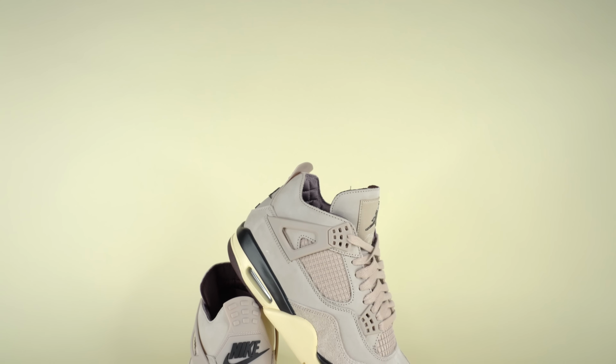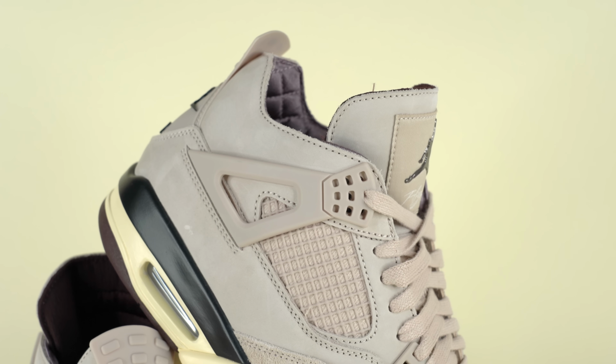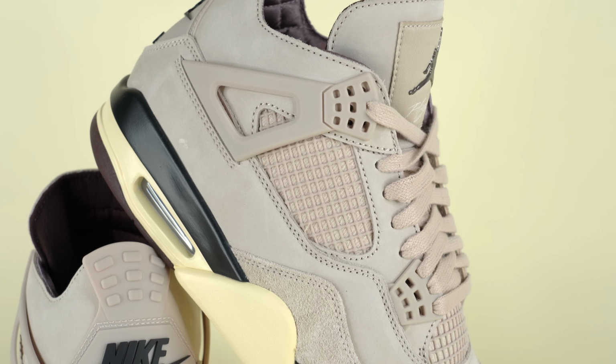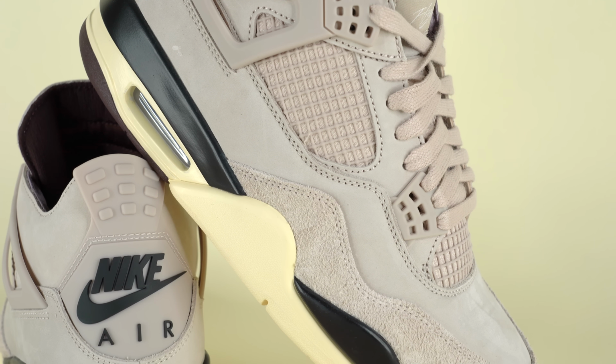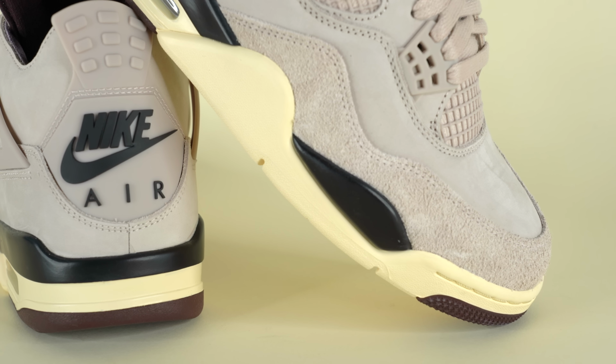Now with that being said, this is technically a women's shoe, so men's sizing is a little funky. For example, I'm a size 9 in men's shoes, and I had to grab this in a size 10.5 women's. But by now a lot of you are probably used to that, because a lot of shoes that Jordan Brand releases these days are women's shoes. But that doesn't deter most people. I think it's good that Jordan Brand is releasing wider size ranges of shoes.